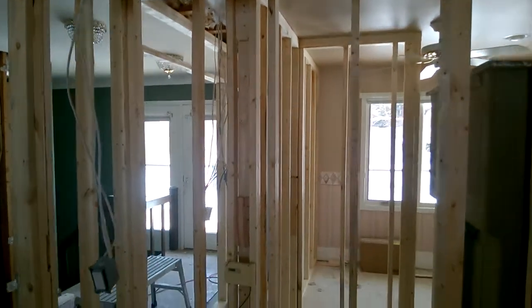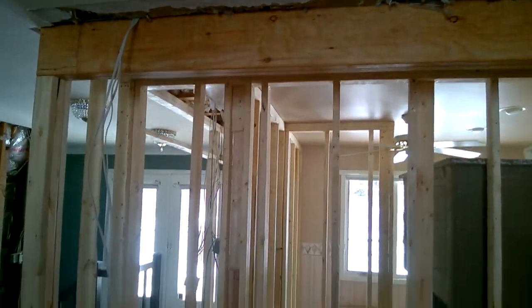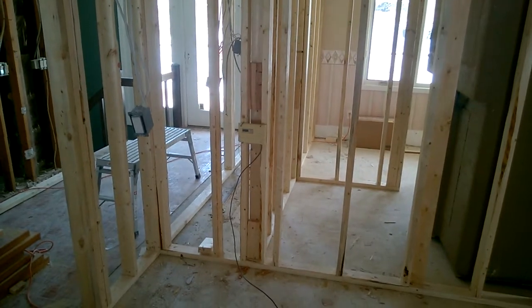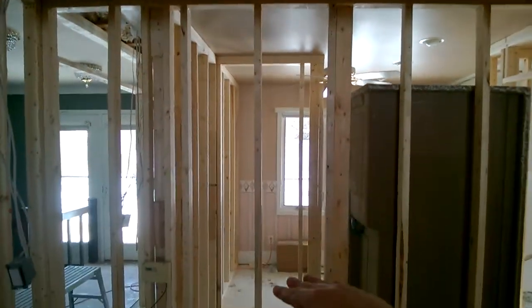So we did the math, and let's see if I can see. I think we might have moved. I don't remember where our notches are. But we basically found that even with the dropped header, we come up with, I think, 17 or 18 inches between the bottom of the cabinets and the counter. And that's the bottom of the lower cabinet.